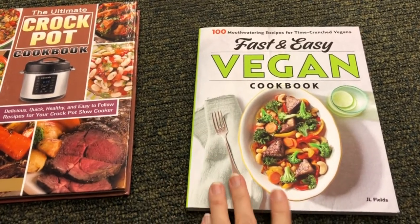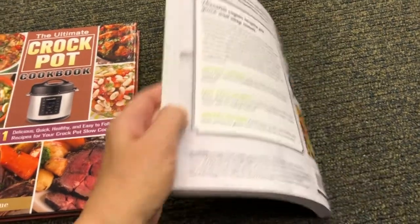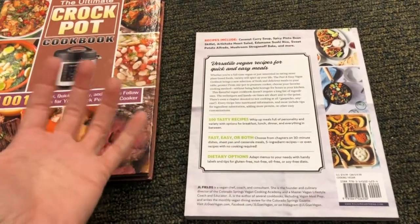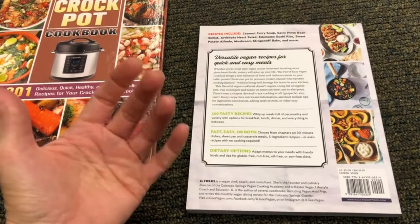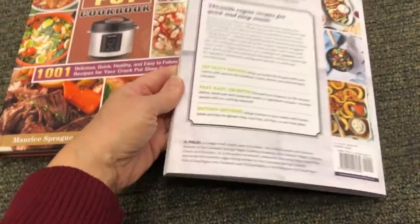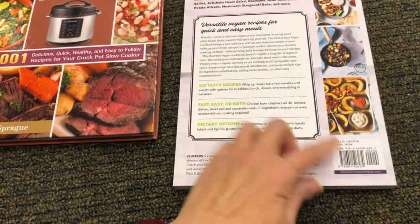Okay, Fast and Easy Vegan Cookbook. So I wanted to pull this one because, again, it's paperback. And this is if you're going to go a little more basic. I know it still looks very well designed, but there's things they've done here to save money. So the paperback, it's a matte binding, but also what I found, and it's $14.99, which is a very good price.